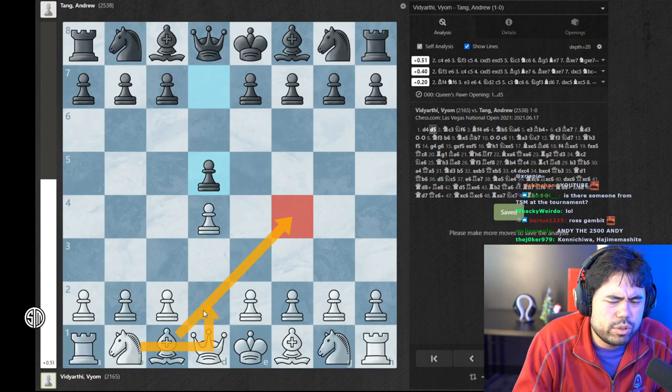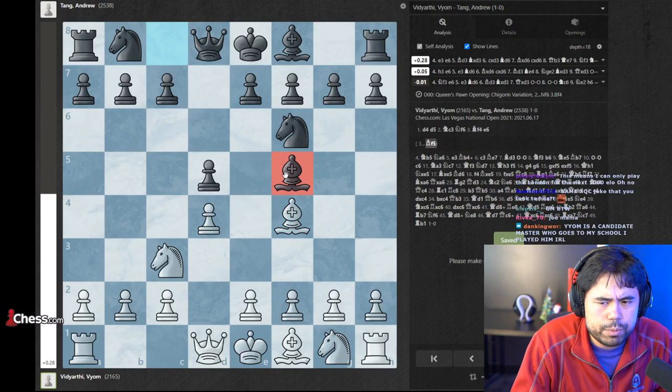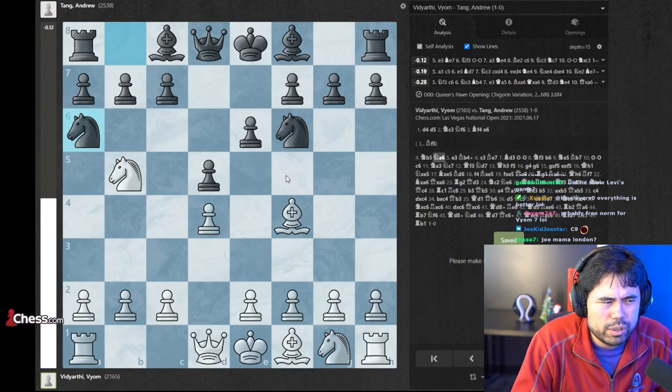So e6, knight b5 played here. Again, I believe that most of the time when I've played this online, like against Hans and Dania and Jobava, I've always played bishop f5. So e6 is a little bit dubious. It's not bad, but it's a touch dubious. Because after knight b5, you have to put your knight on the rim. As we all know, knights on the rim are very dim.